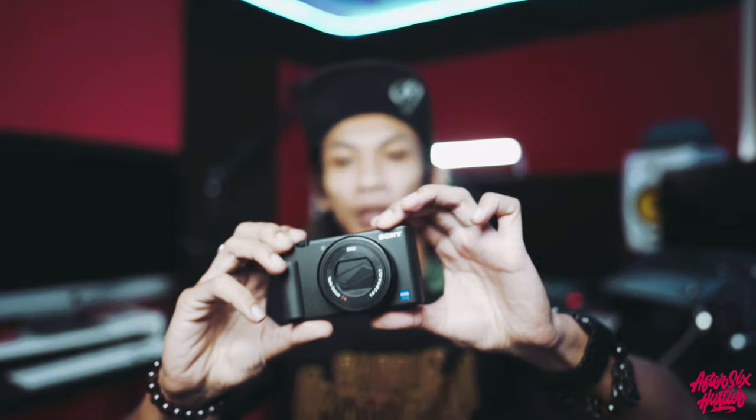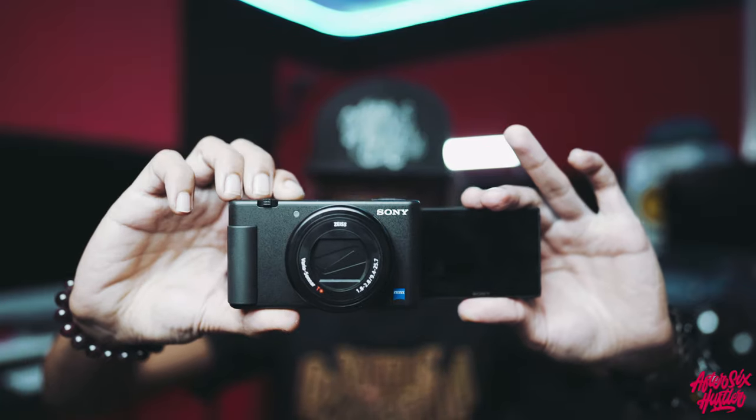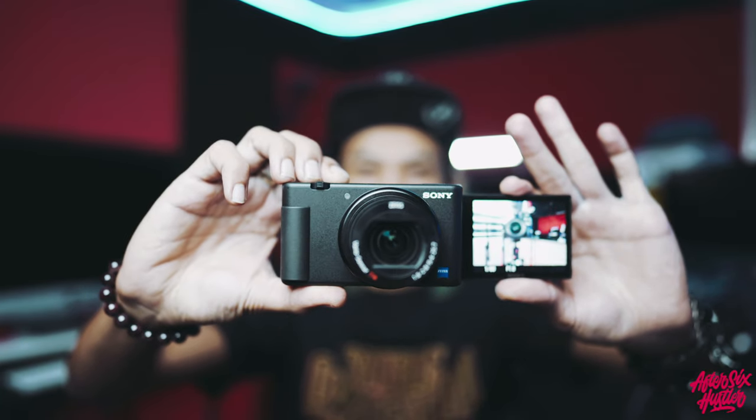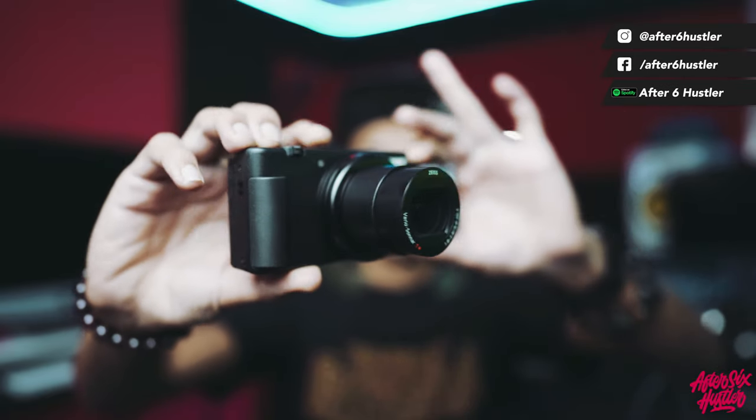I like how compact this is. I can just hold it with my hand. And check this out, guys. Yeah, so now you see what I'm vlogging at. I can actually just vlog this way if I really want to.